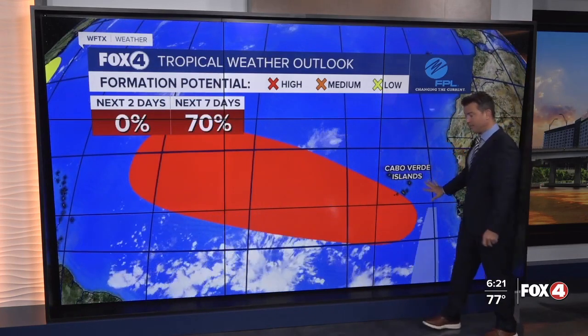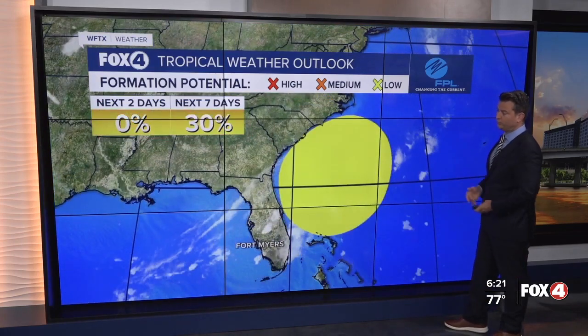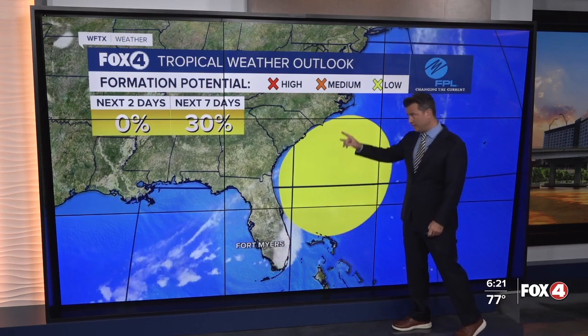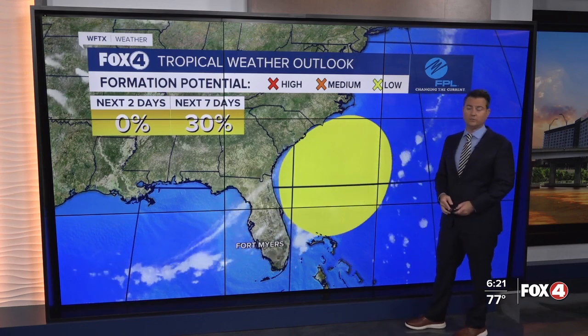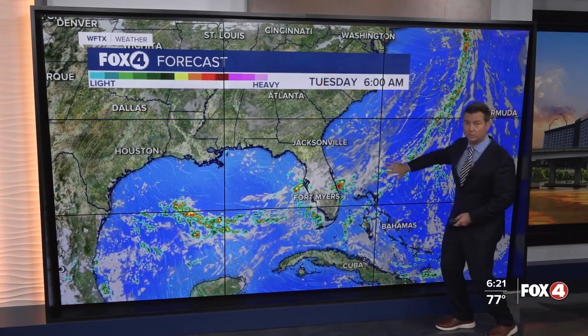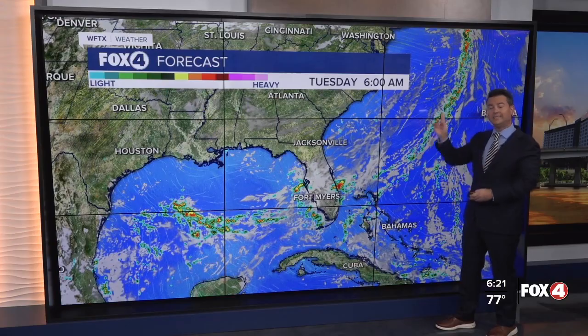This is likely to become the next depression or named storm, but much closer to home here off the east coast of Florida along that old cold front. We're expecting a low to start to develop, and right now it's got a 30% chance of doing that. I want to show you one of the long range models, and even if this does develop, it's going to pull north and not impact us here in southwest Florida as far as rain. It's actually going to do the opposite.